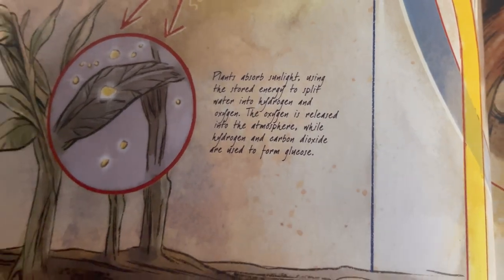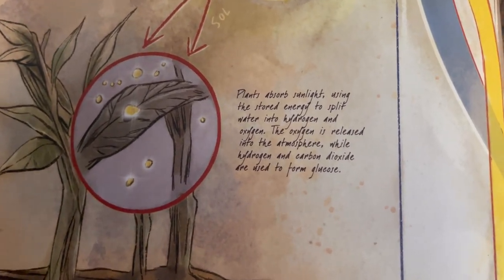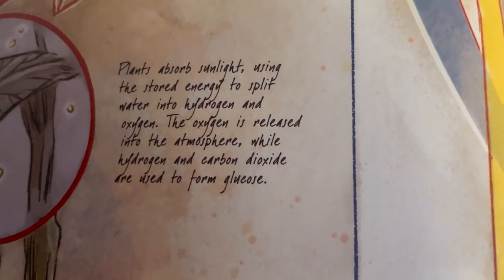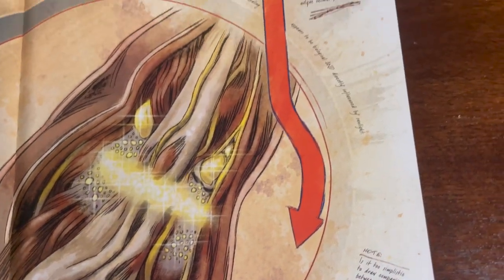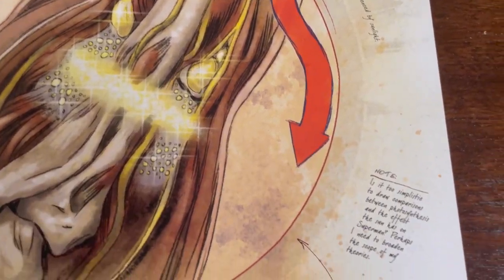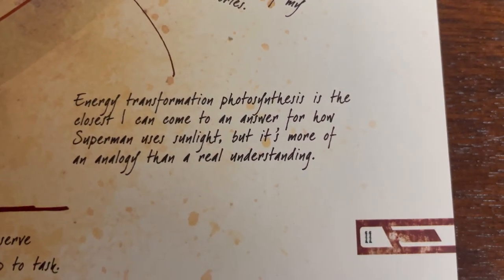This is one of the parts I really love. It's like how they talk about his solar powers, right? How he gains access or gains powers from the sun. And I love in this section how Batman compares it to photosynthesis that happens in plants. So he's basically thinking that Superman has something in his cells that stores the energy from the sun and then turns it into what he can use to make him, you know, this super person.